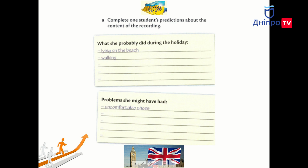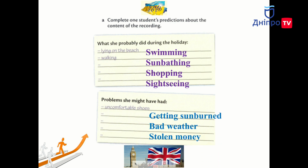She might lie on the beach, walking. What else? She might be swimming. She might be sunbathing. She might be shopping or sightseeing, very nice holiday activities.